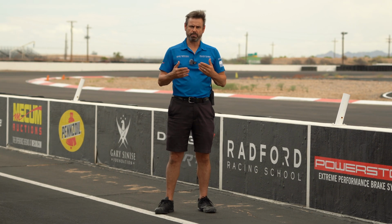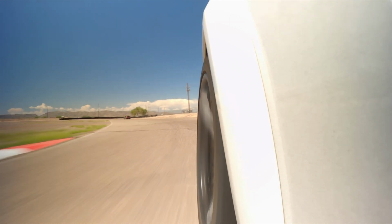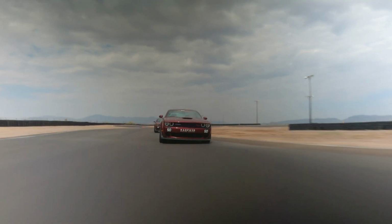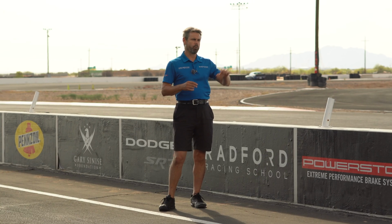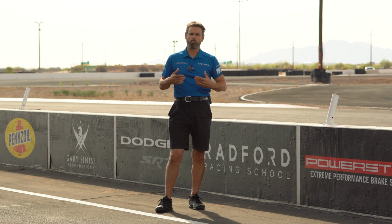OEM brake pads can sometimes have a tendency to get hot a little early, maybe start to experience some brake fade, where the PowerStop brake products, especially the track prep brake pads, they really are designed to perform in the harshest conditions out here on the racetrack. Hot weather, cold weather, everything in between. And we're just so glad to have them as a partner here at the Radford Racing School. And so when you see these cars being pushed to their limits, it's good to know that they've got a quality brake setup behind that pedal.